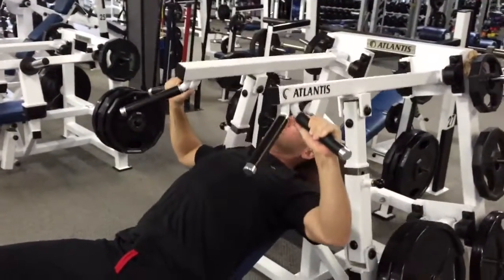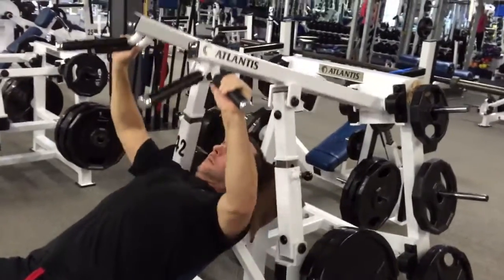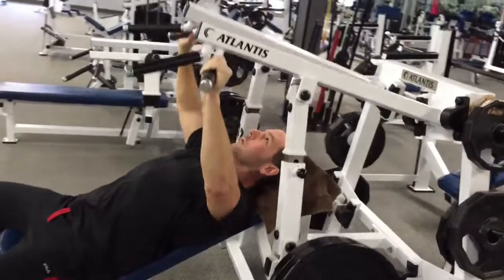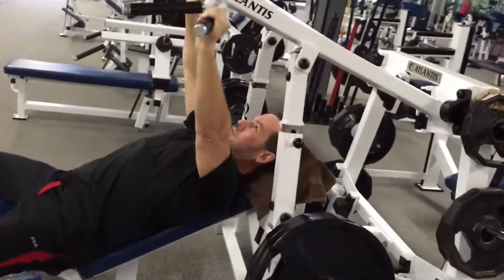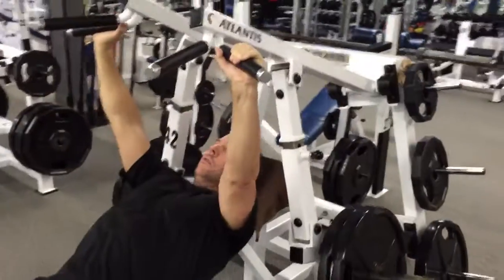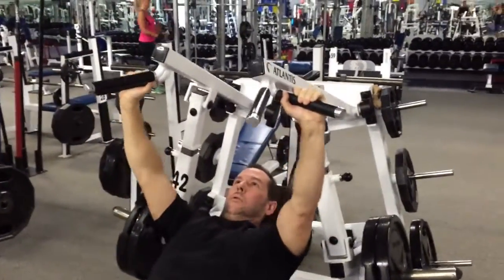Then we moved on to the Atlantis machine, incline bench here, and we're doing rest pause sets. And this is Mike. Mike, I believe, is 53. So having fun training with these freaking pumped up, energized 50-year-old bros. Kicking butt in the gym. Mike's got some great strength. Look at that focus as well. Look at the good controlled form.